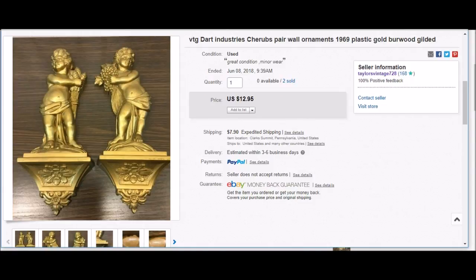And these Dart Industry cherubs, I had these listed since last September. I had 2 pair of these, and finally one of the pair sold and went to England. Then about 2 days later, the other pair sold, strangely enough. They went to Massachusetts, and they're $12.95 plus shipping.